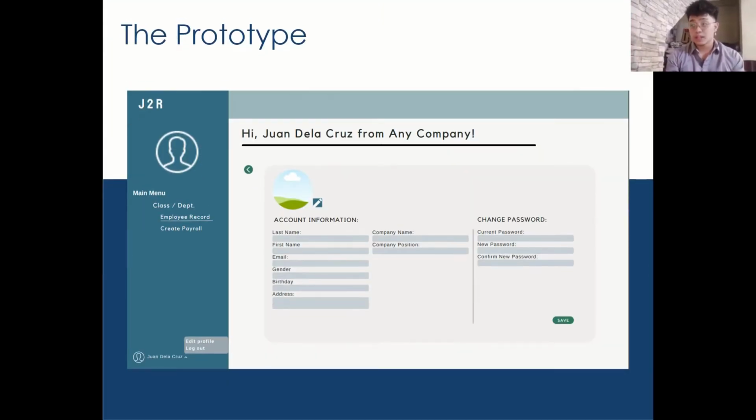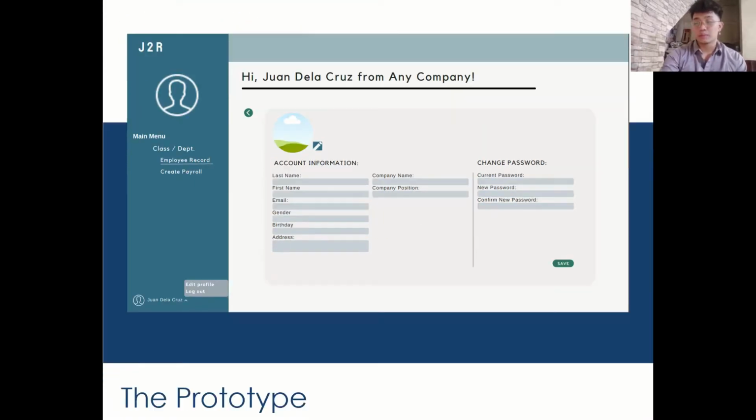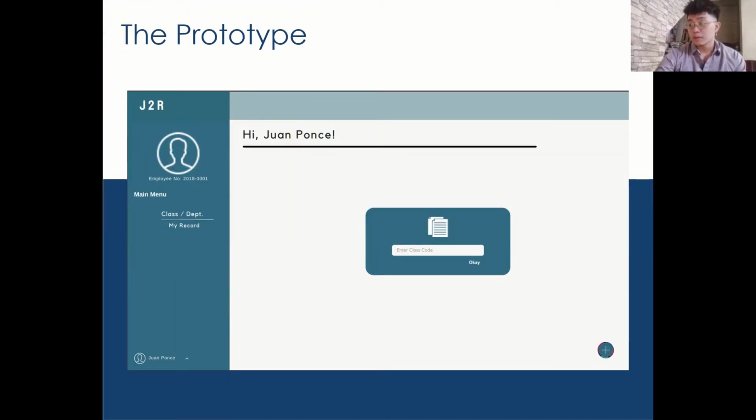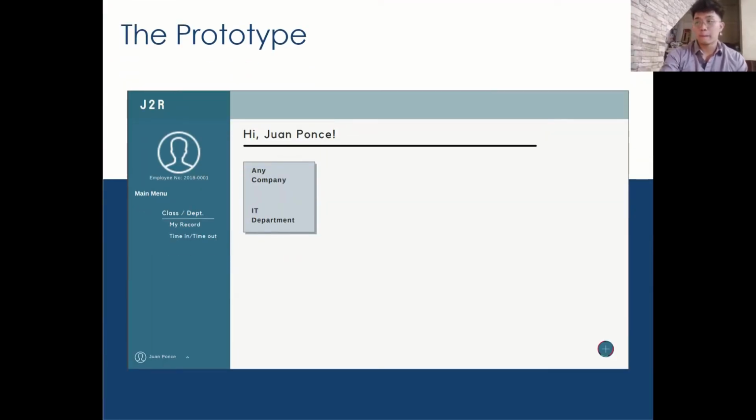Here is the employee dashboard. There is an add button on the lower right of the page. Once you click the add button, an enter class code box will automatically pop out, and here you can enter the code given by the HR to enter the department. Once you enter your department, you can see which department you are in.